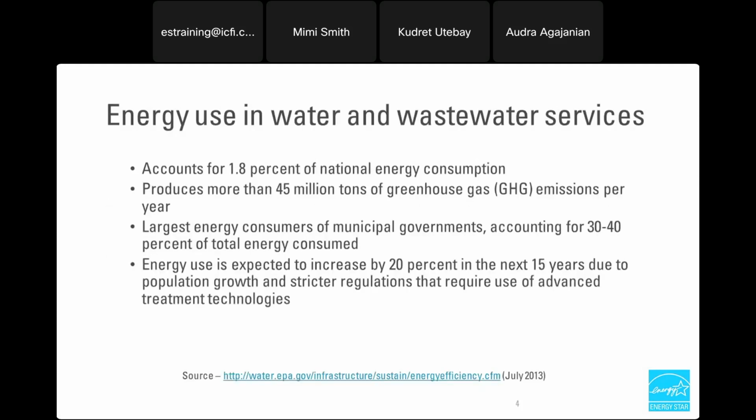So first, I wanted to provide some background information on the potential energy and cost savings for water and wastewater treatment facilities. So energy use in water and wastewater services accounts for 1.8% of national energy consumption, with 1% of that being drinking water and 0.8% of that being wastewater. Water and wastewater services also produce 45 million tons of greenhouse gas emissions per year and are the largest energy consumers of municipal governments. Energy use is expected to increase by 20% in the next 15 years. And some of that increase is because of advanced treatment technologies, such as membrane filtration, and can be energy intensive. Also, if you need to add a new treatment process to an existing facility, you may need to add a pumping step between processes, and that would also increase your energy usage.